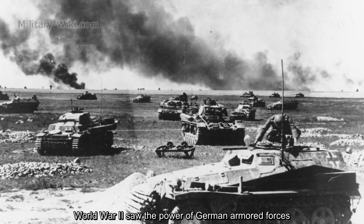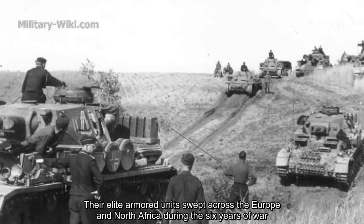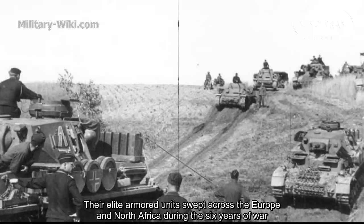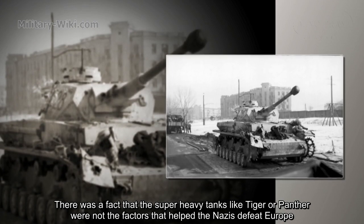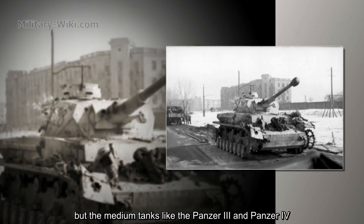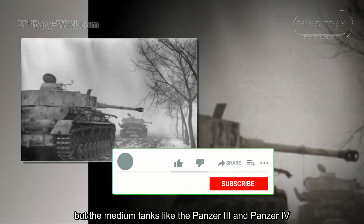World War II saw the power of German armored forces. Their elite armored units swept across Europe and North Africa during the 6 years of war. There was a fact that the super heavy tanks like Tiger or Panther were not the factors that helped the Nazis defeat Europe, but the medium tanks like the Panzer III and Panzer IV.